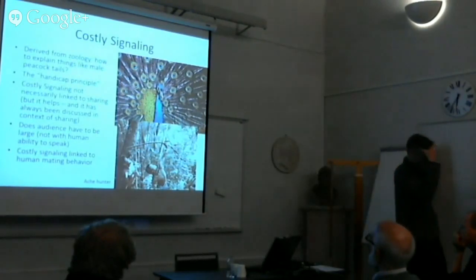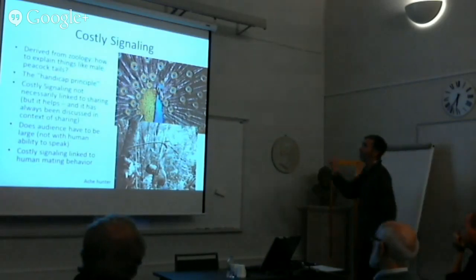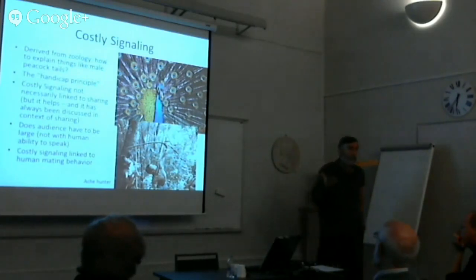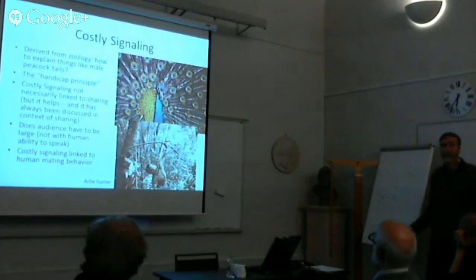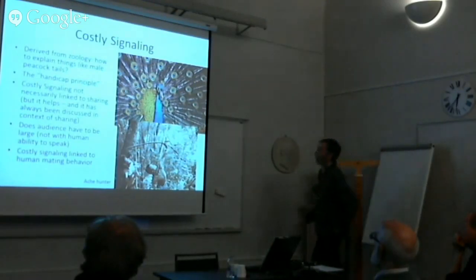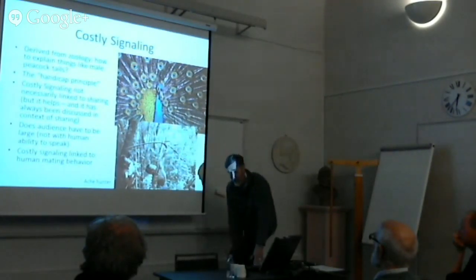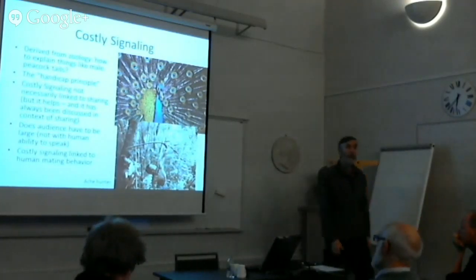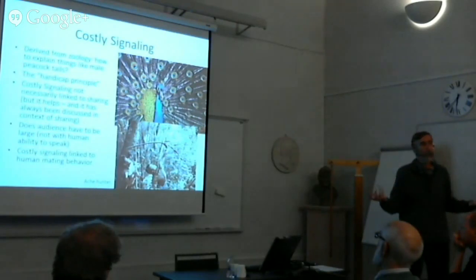The last of the explanations is called costly signaling, which I mentioned a little bit on the first and second page. And this idea comes to anthropology from zoology, and it was originally proposed, I think, by Darwin, although he used different terms, in order to explain things like this elaborate male peacock's tail. And the idea here is that this male is investing energy in that tail. It takes a lot of energy. And it's his way of signaling to females, female peacocks, this is how powerful I am. I can invest my energy in this tail, and it does me no harm.